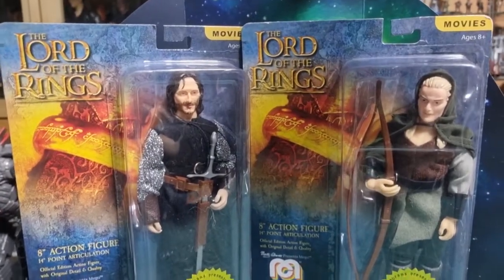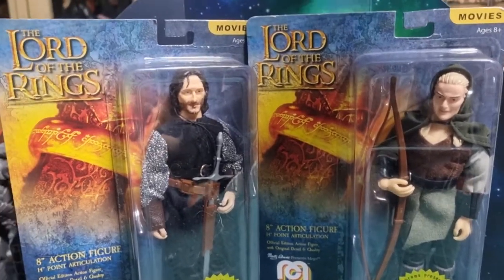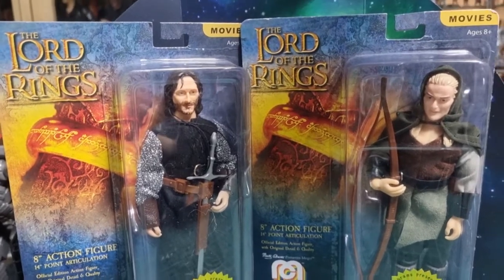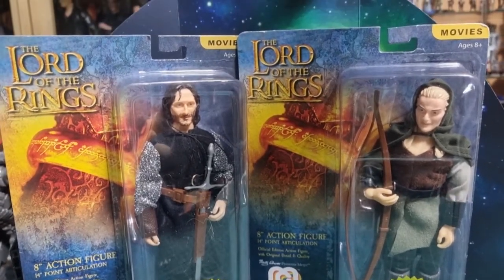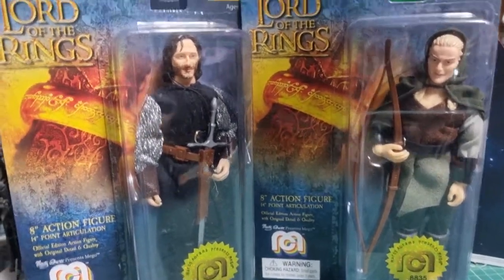Well, today we're going to be looking at a couple more Mego figures, and this time it's the figures they did based on characters from Lord of the Rings. So we've got the two figures of Aragorn and Legolas. So let's have a look.